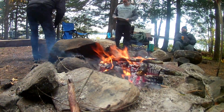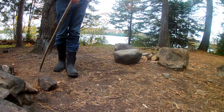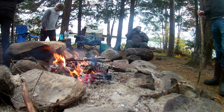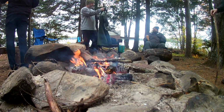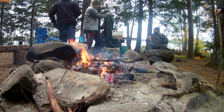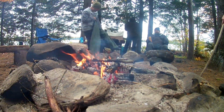So we're burning off the rest of the fire. We have the perfect amount. There isn't too much left. So we passed our 11:30 pickup, but it's arranged for us to get picked up at 12:30, so we're all right. We're in a good spot.